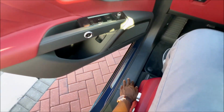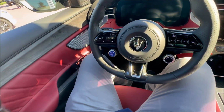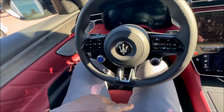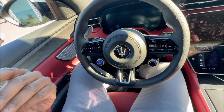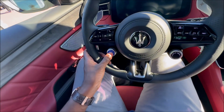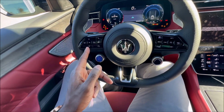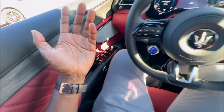Now, if we close this up, we will start it up with the blue start stop button. This used to be only reserved for the Trofeo models, but they moved it over to all models across the lineup. And keep in mind, there's no GT model for the 2025 model year, so it's basically for the Modena and Trofeo. Foot on the brake, start stop. Is brought to life. You will see the backlit buttons now be lit so you guys can see all the controls now and what they stand for.